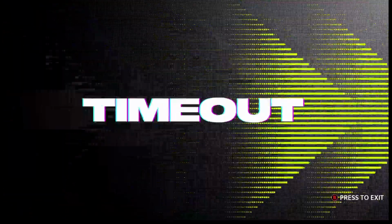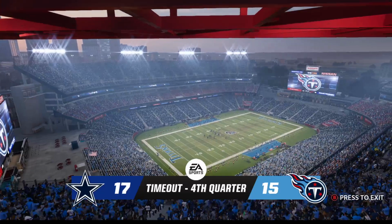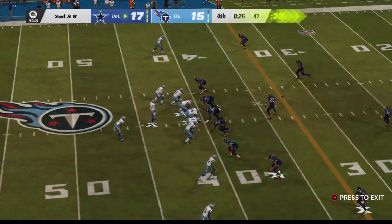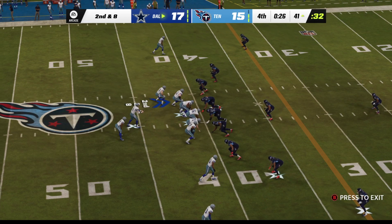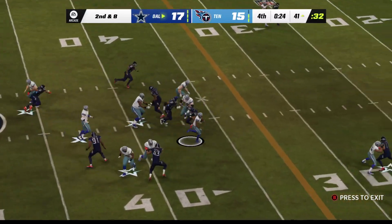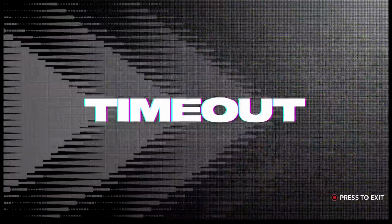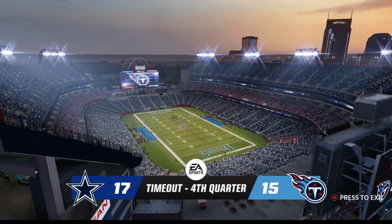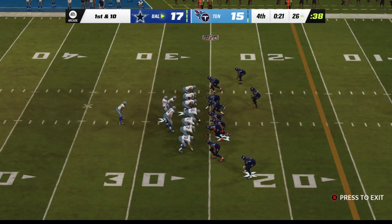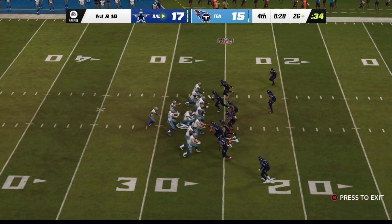And he can only manage to get a couple. Second and eight coming up. The Titans going to use the first of their timeouts as they get it with 26 seconds to go in the football game. On second down, Sellers. And that one opened up for him well as he'll take this down to the 26-yard line. Now a second timeout called for by the defense. That'll leave him with just one remaining in this fourth quarter of play.